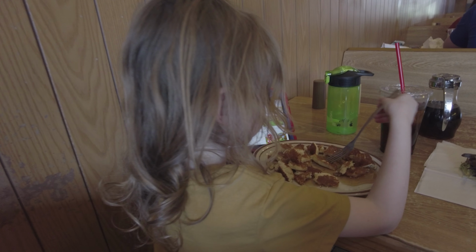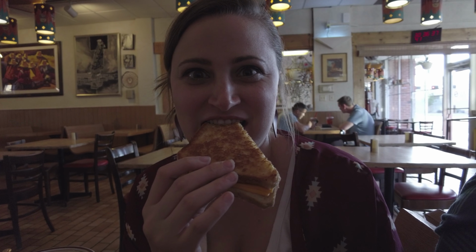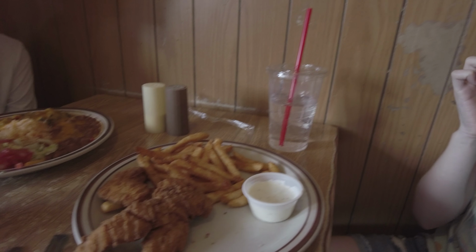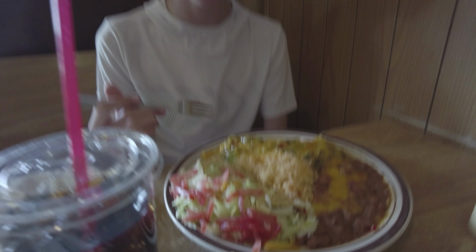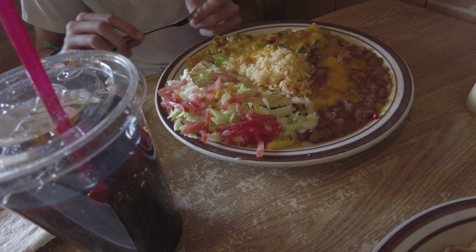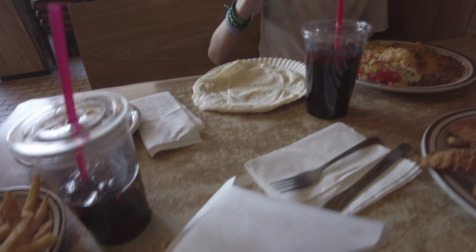Why, how's your pancakes? Good. Good? They look good. How's your food? Good. Grilled cheese? How's yours? Delicious. Really? I like these kind of fries. How's Lannan's? He looks like he's going to be wasting that shortly. Why? Do you even know where to start? This looks good. You going to eat that?